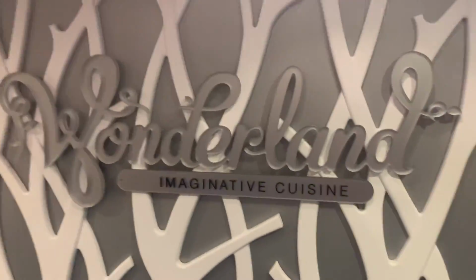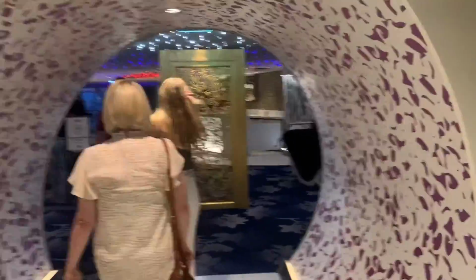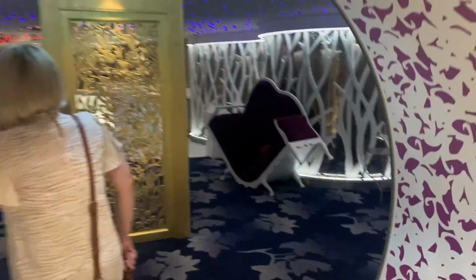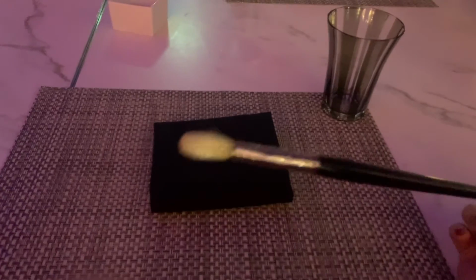Eating at this weird place tonight. Look at all the weird. This is my life. But look at that cute chair. It's like Alice in Wonderland in here. Look at this place. So cute. Apparently we're gonna paint our menu. I'm excited.